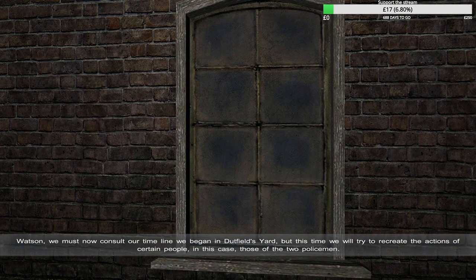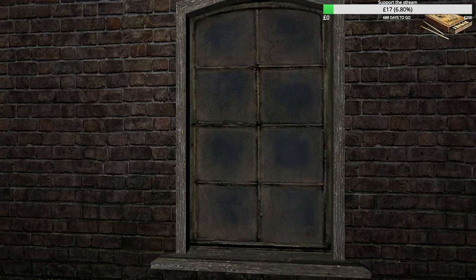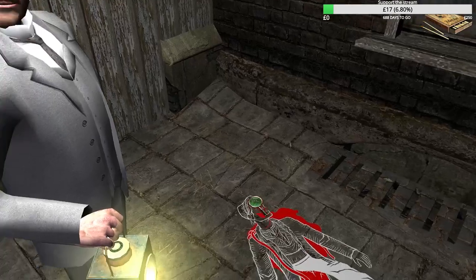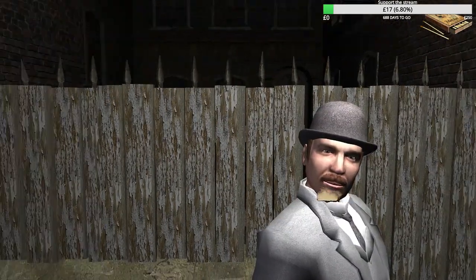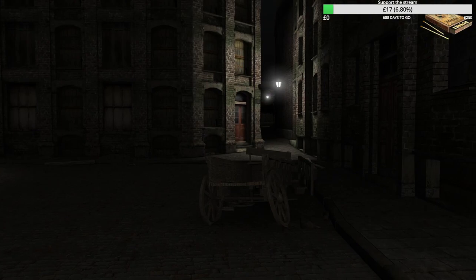We began in Dutfield's yard, but this time we will try to recreate the actions of certain people, in this case, those of the 2 policemen. Oh. Have I got to do a timeline? I don't want to do this yet. I don't think we finished. Let's go. Done that way.